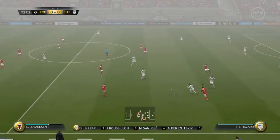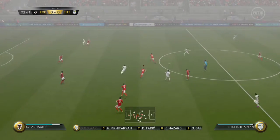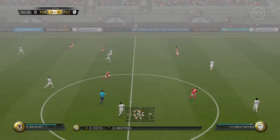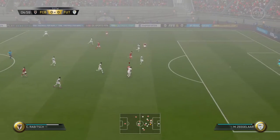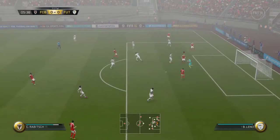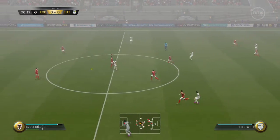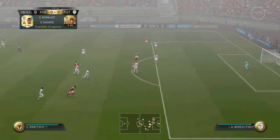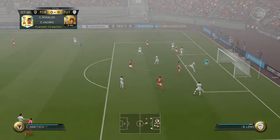Real good contest between these two as they jostle for possession. Now Totti. Set the direction, it was well enough. The goalkeeper didn't have to move a muscle except to catch it. Year after year, Cristiano Ronaldo seems to surpass what he's done the previous season. Now the shot! It comes out off the goalkeeper.